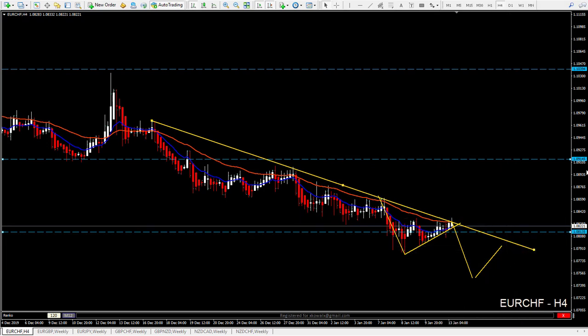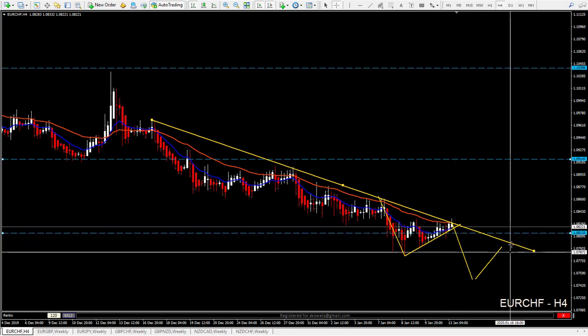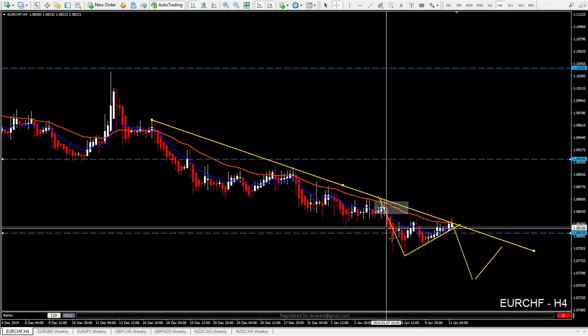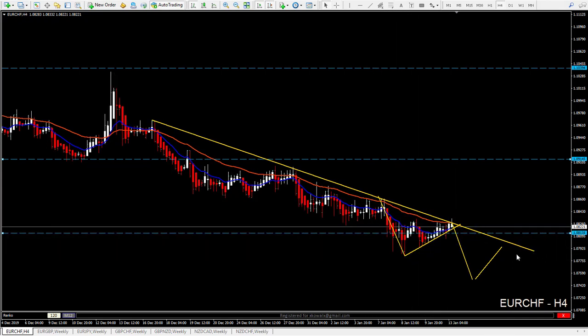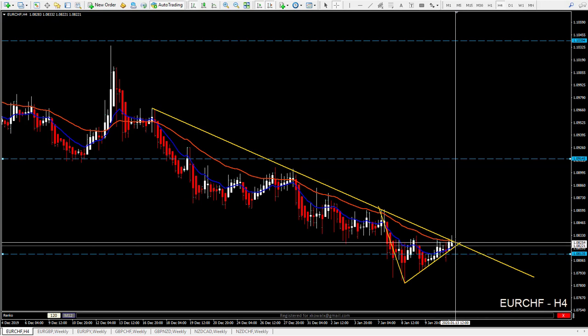So if you would like to trade a little bit more conservatively, then you have to wait for this. This is a little bit aggressive for now, but still possible to take. But it's better to mix this setup with lower time frames, like 5 minute or 15, because then you have room to manage your trade.